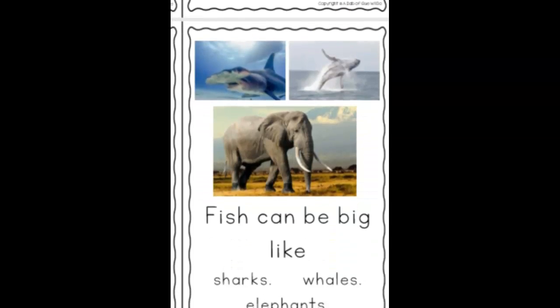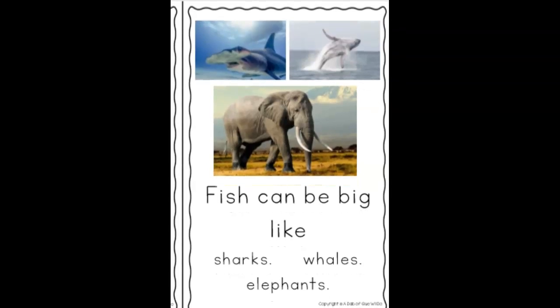Next, fish can be big like sharks, whales, or elephants. So which one of these is a fish? Well, I think we're gonna go with sharks again. Yeah, most popular fish probably. The shark. Sharks, right here.